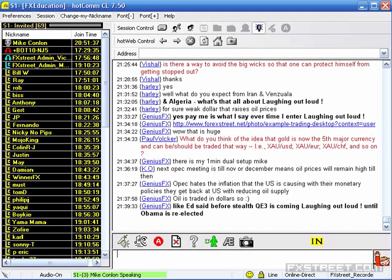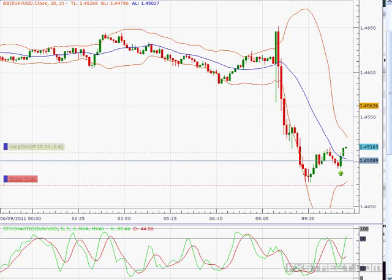Let's see, OPEC hates the inflation the U.S. is causing with their monetary policies as they get back at the U.S. with reducing oil supply. Yeah, it's true. Listen, everybody hates the U.S. inflation that they cause around the globe. You can look at the core CPI data here in the U.S. and agree with Bernanke, there's no inflation in the U.S. It didn't just cost me $70 to fill up my tank in New York City the other day at $4.75 a gallon. But there's no inflation, it's not out there. Look at the core numbers, I'm telling you. We're going to take food and energy, strip it out. But go anywhere else around the globe, and guess what? They're seeing inflation. So no, nobody likes U.S. inflation.